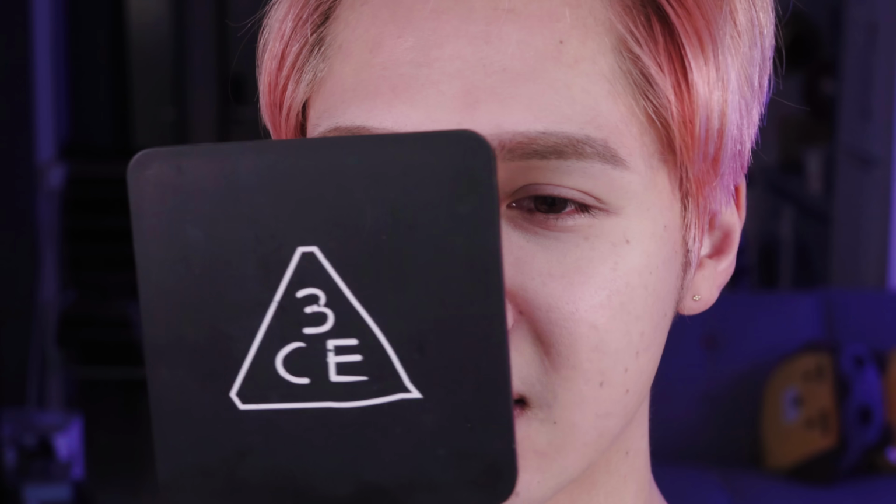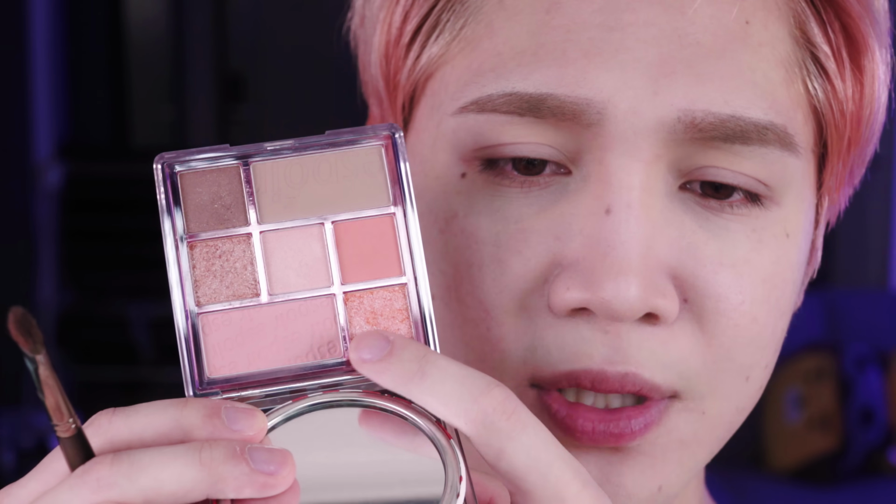Hold on, let me get my mirror. I needed to use a small mirror because when I'm using a big mirror, I forget that I'm covering my face, and so you can't even see what I'm doing. For the first color, the pigmentation is just okay. I think I would probably prefer Etude House eyeshadows over this. I almost initially thought that these were blushes because the sizes are bigger, but they don't advertise it as that. It's just eyeshadow.